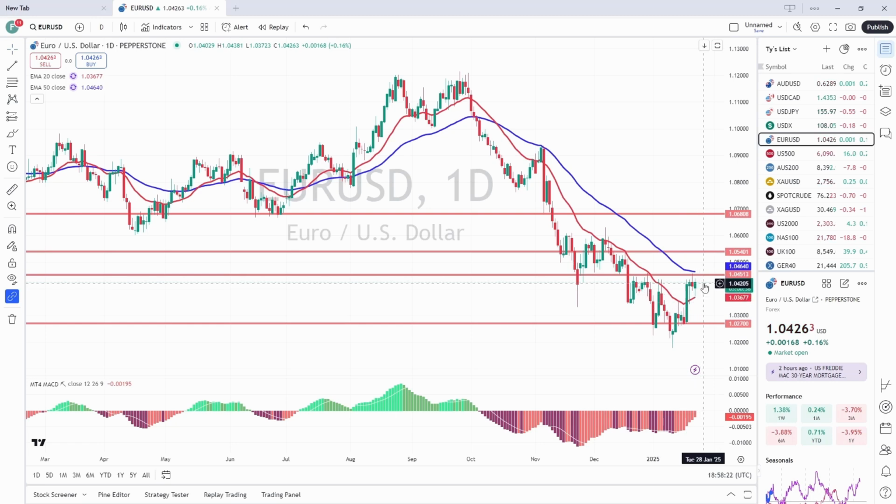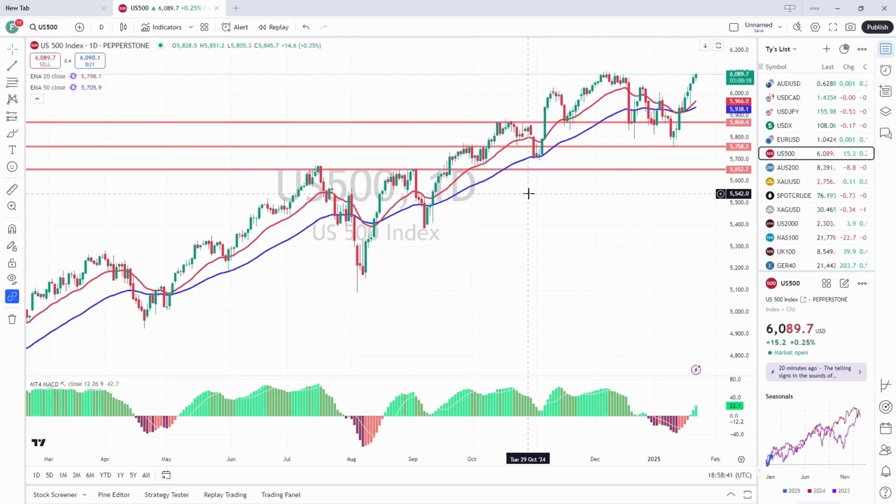So to me, all the momentum is there. We've got wicks pushing off the 20 moving average. It looks like it's only a matter of time before it breaks this level. So keep an eye on that level of that 104.50. If we get a daily close above that, then we're going to be looking for that next move up to the 105. I'm not really that keen on shorting this one at the moment, because to me, all the power is with the buyers.